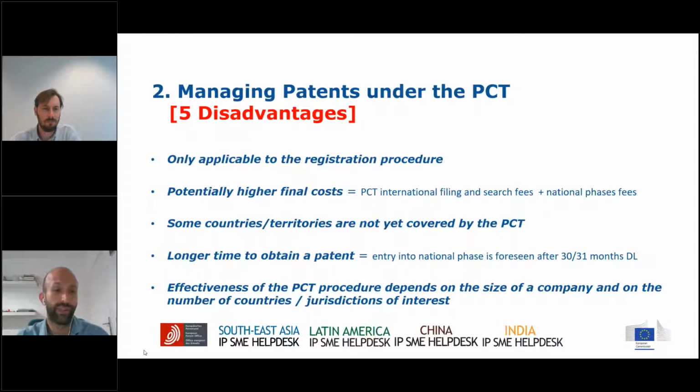The third disadvantage is that some countries and territories, unfortunately, are not yet covered by the PCT. For example, there is Argentina in Latin America, Myanmar within Southeast Asia, or Taiwan. For these countries and territories, separate applications should be filed, and you also have to comply with the priority dates if the countries are of interest.